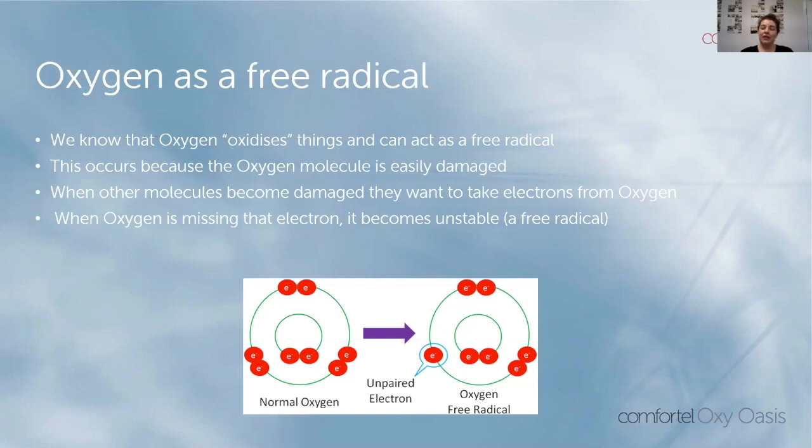So in the little image on the right where it says oxygen free radical, you can see that one of those pairs of red electrons, one of them has actually been taken. And so that leaves oxygen with only 7 electrons. It's actually got one unpaired electron sitting there in that outer ring or shell. And that is when oxygen becomes a free radical.